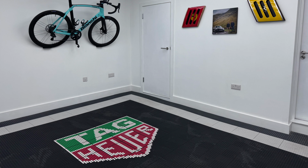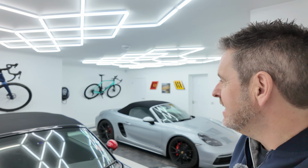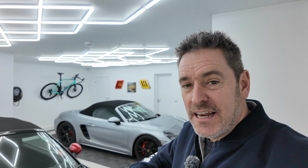But for me, I always wanted this to be a really clean space. I'd always had this dream of having a garage with white walls, really clean and tidy, and then just having all the things I love in there.